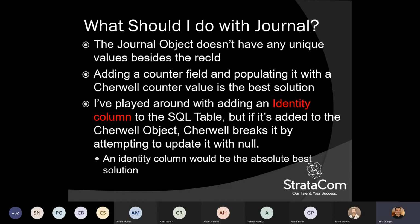And then what do I do with journal? Journal is a problem for a lot of customers because you can't move away very easily from that clustered index. Adding a counter field is probably your best option for the journal: just adding a counter, making it an integer, and making that the clustered index. An identity column would be the best SQL Server solution. Unfortunately, Cherwell does not support identity columns.